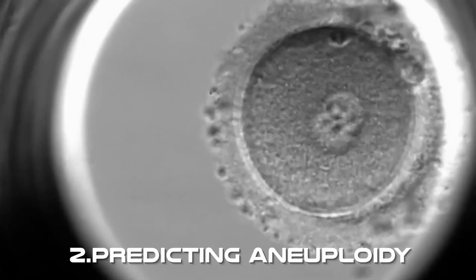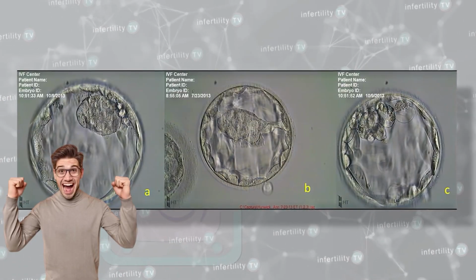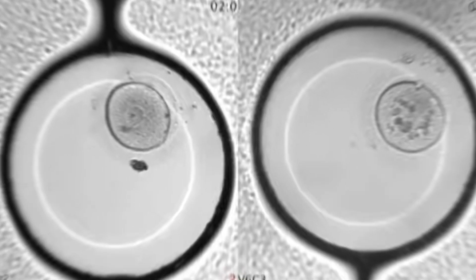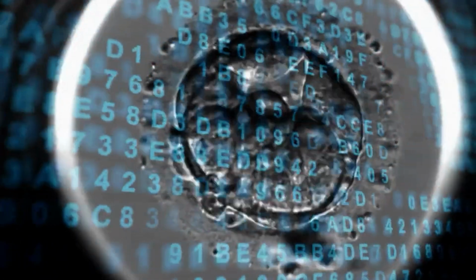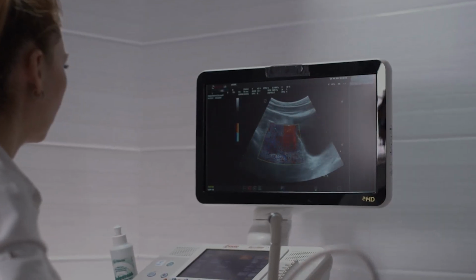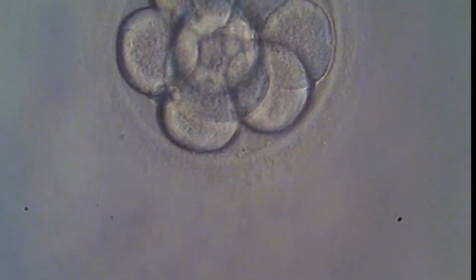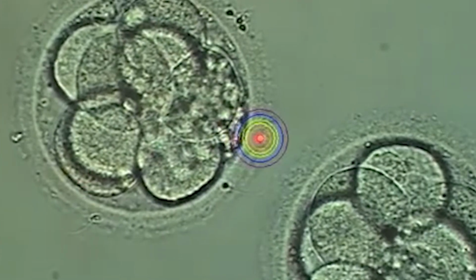Number 2, predicting aneuploidy. So what is aneuploidy? Well, glad you asked. It's when embryos have the wrong number of chromosomes, something that can cause complications. AI can predict this by analyzing those time-lapse images and flagging embryos with normal chromosome numbers. Better predictions, better outcomes. Number 3, assisted hatching optimization. AI even steps in during the tricky process of assisted hatching, where a laser opens the outer shell of the embryo to help implant it.